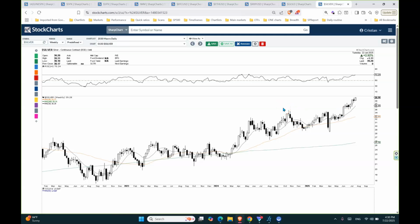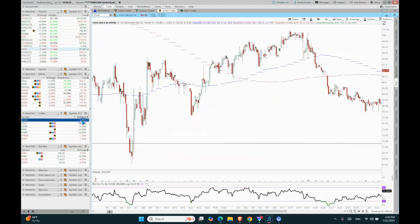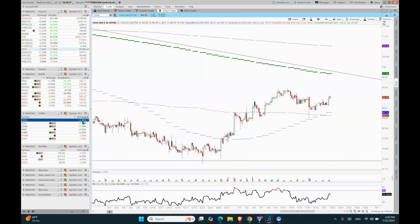So with that being said, I want to show you a little bit of my positions. I haven't talked much about them lately, but it's pretty much the same. I'm still long Kava. In here, it's acting pretty well. I wanted to see if this Kava will get above its 200-day moving average. We'll see when that happens.